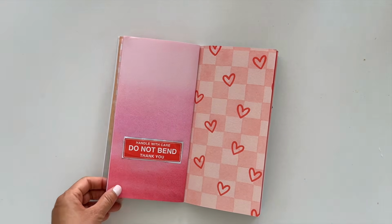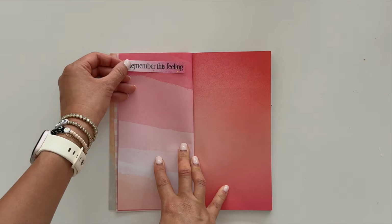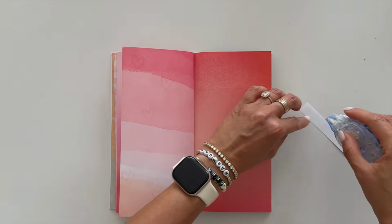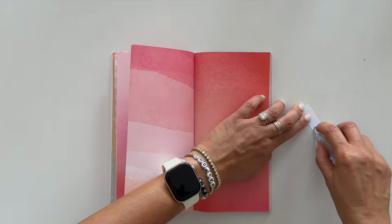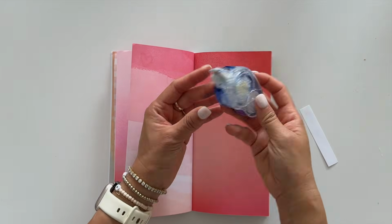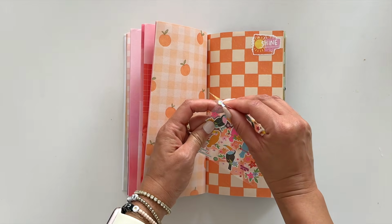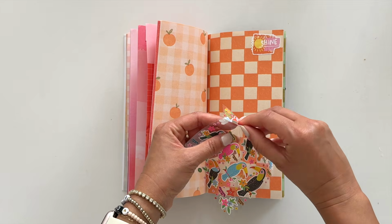Upgrade. Anyway, I just love putting things into my book, random things. This is from one of our printables. It says, remember this feeling. Speaking of feelings, there's a deep sense of satisfaction, even though I was like, oh no, I think this adhesive is out. There is a deep satisfaction that I feel when I use up my supplies.